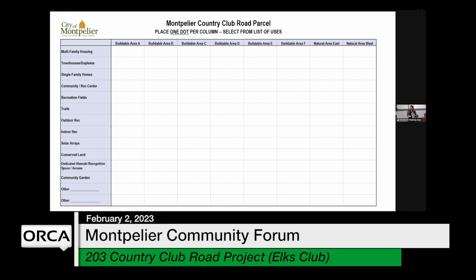Each of you puts one in every column. Make sure you hit every column, but choose from your list of uses. What would you most like to see in that particular area? So you've got 8 dots. You can go through each of the areas. What do you want to see there? And there are some spaces to write in if we've missed a use that stands out to you as being missing. It's going to help us see what the consensus is for some of these areas. There may be some that are really obvious, and there may be some that are less obvious.